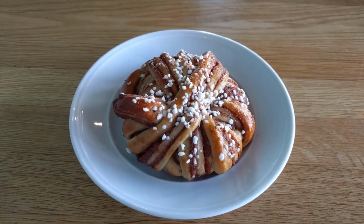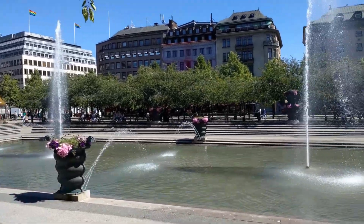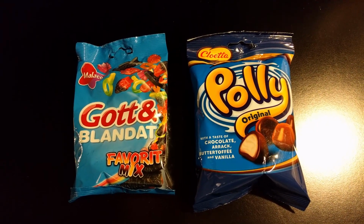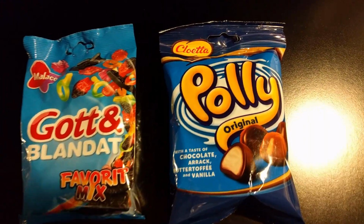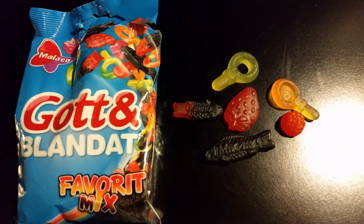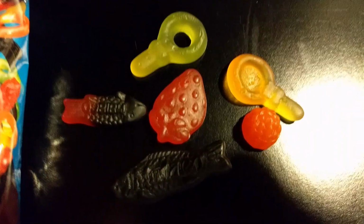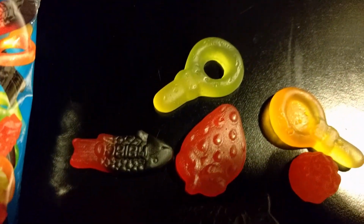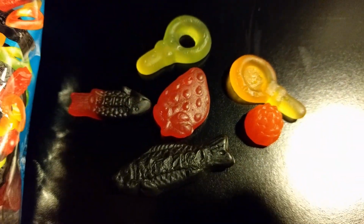My last recommendation is a few things you can pick up at most grocery or convenience stores in Stockholm. I always like to see what the popular candies are in different countries, so I picked up two things from the Swedish candy company Cloetta. The first was a bag of Gott Blandat. It's a mixture of some of their most popular candies like salt licorice, Swedish fish, and fruit gummies. One thing I noticed was that the Swedish salt licorice is a lot stronger than the black licorice you get in North America, so if you like that flavor, you should definitely check it out.